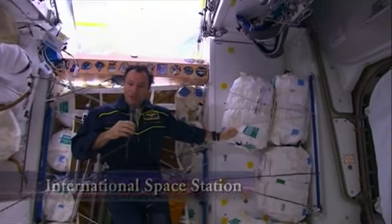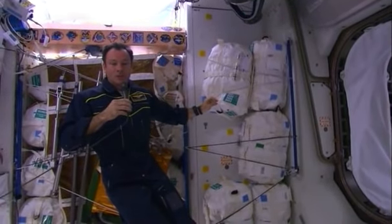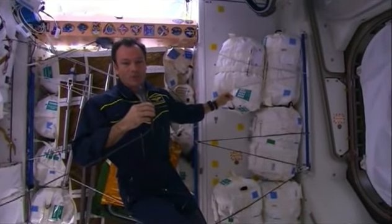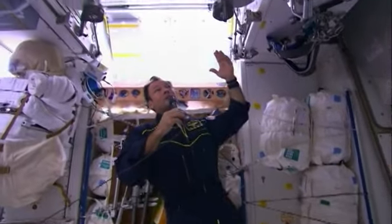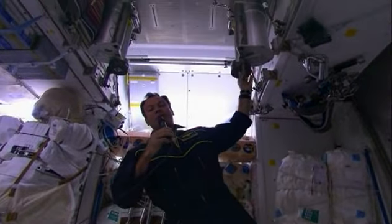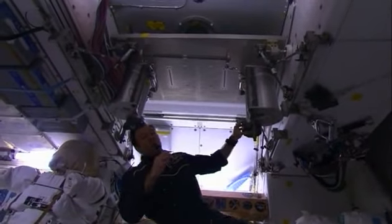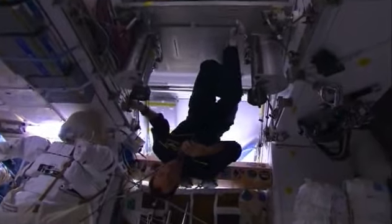It is to everybody on the ground. We use it not only for food and cooking, drinking, and hygiene, but we also use it to generate oxygen. So as you can see, it's sort of a very important consumable for us. And then above me on what would be the ceiling is our resistive exercise device, which is also sort of like a universal weight machine. And we use this as one of our exercise tools to keep us in good shape.